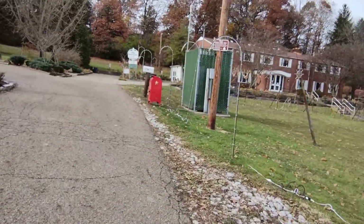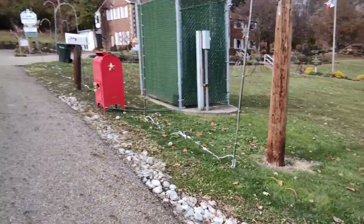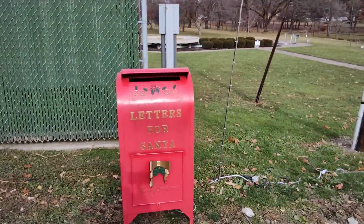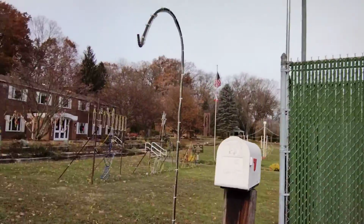Right here, look at this. They have a mailbox for kids to come drop their letters off for Santa. I mean, that's just like the... It just makes you feel good that someone's like, I mean, this is just great, man. And then you come up here.